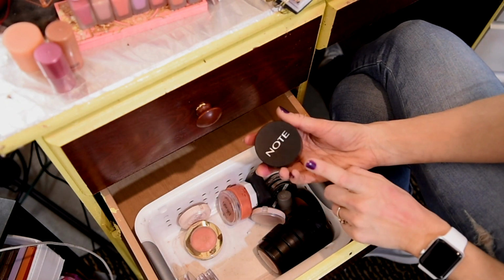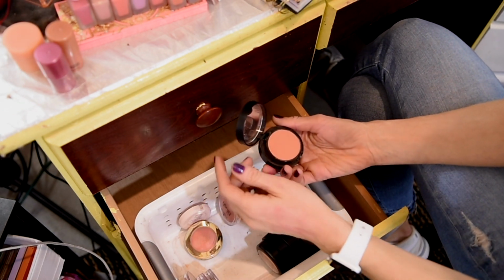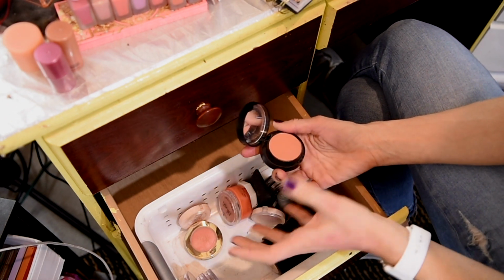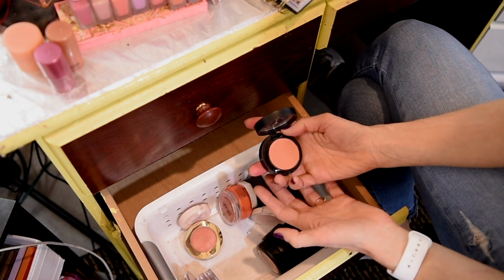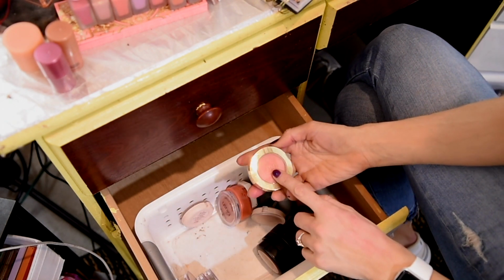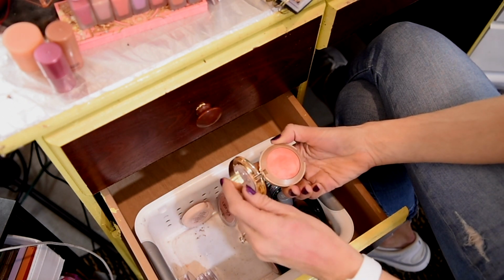I am going to pass along this Note blush. This is a really nice blush. I got it in a BoxyCharm like 2 years ago. It's in the shade 5 Desert Rose. It's really pretty. It's kind of a unique orangey shade, but I never use it, so I think someone else will enjoy this. I'm going to keep my Milani Luminoso, oldie but a goodie.